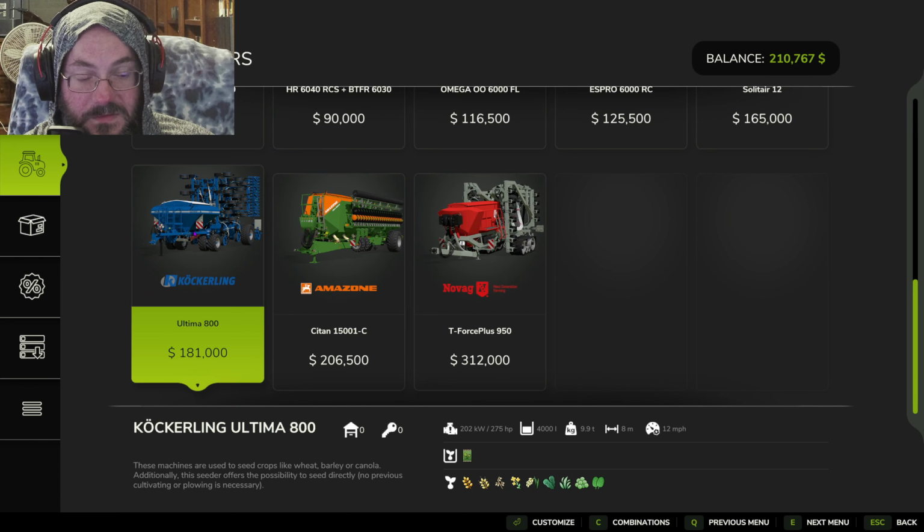Here's an 8 meter one for 181,000. This one doesn't do fertilizing, which is kind of what I want, but I don't want to spend that much. It also uses 275 horsepower, but we don't have to worry about that. Our Vatra can run this thing. No, actually the Vatra can't. The Vatra is a 235, which means it's only 235 horsepower, I think. Oh, it's 250. That's still a little short. Yep, it's a little short on that cedar.